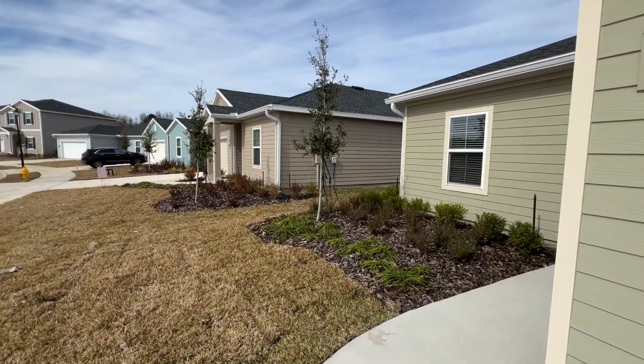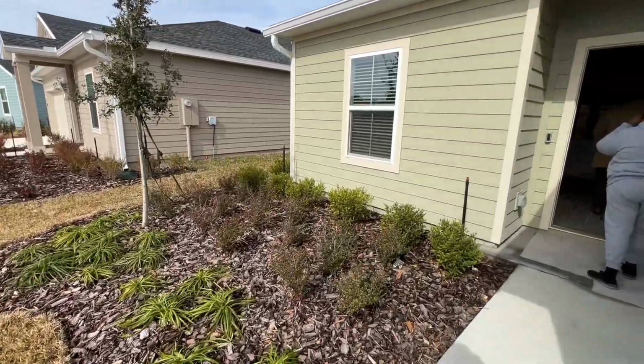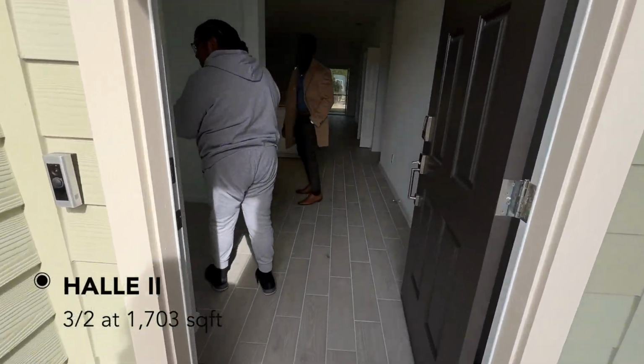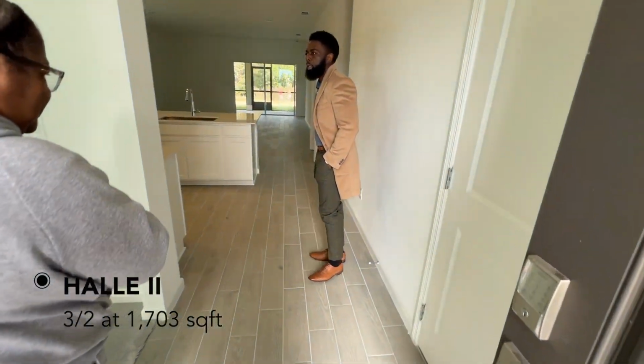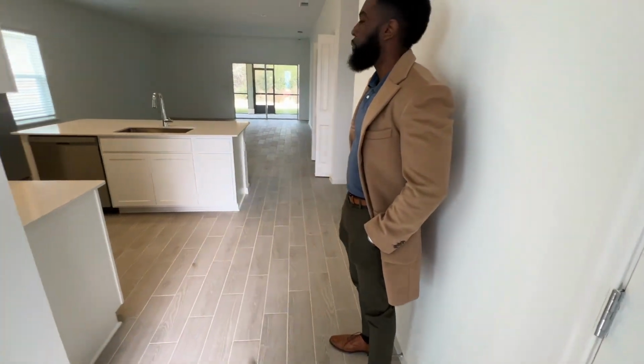She did not like it, mostly for how the kitchen was laid out and then with the additional bedrooms, how those were kind of stacked next to each other. In the Hallie, you're going to get about 40 more square feet than you would in the Alexia. And you're going to notice that difference in the front of the home.